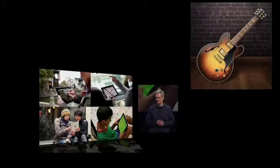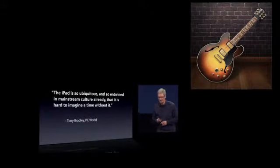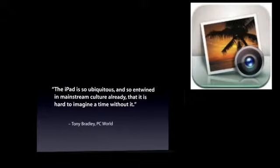The update also includes a new instrument for GarageBand dubbed Smart Strings, and this is basically cello, violins, all that kind of stuff. It's an orchestra on your iPad or iPhone, and it also includes support for sharing out to Facebook, YouTube, and SoundCloud. With all that said, the really big announcement today from Apple was iPhoto for iOS.